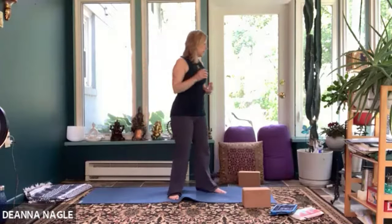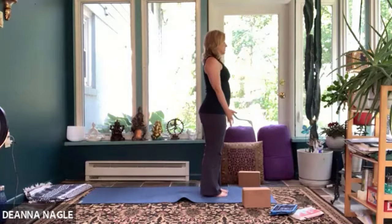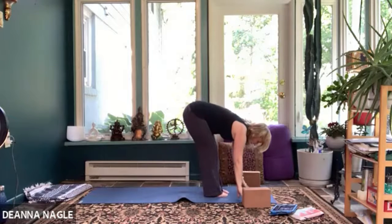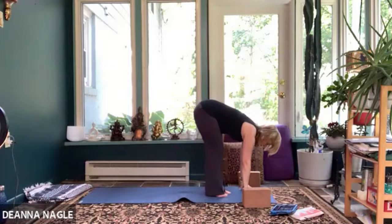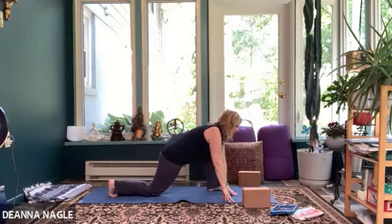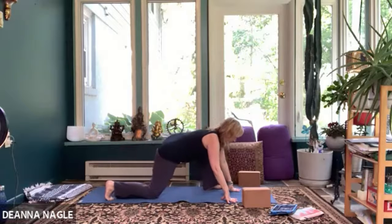All right, we're gonna go through our same sequence again. We're gonna add a piece on. So top of the mat when you're ready. Inhale, reach the arms up. Exhale, fold forward. Inhale, halfway lift, and we're gonna step the right foot back, come into our lizard. Drop down onto that back knee. Widen the front foot, widen the back knee, and circle your hips.